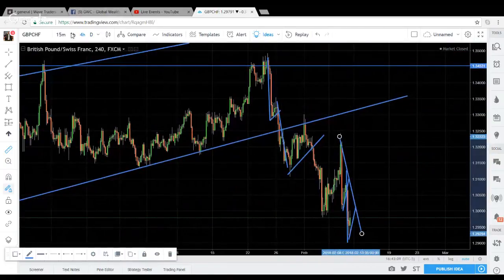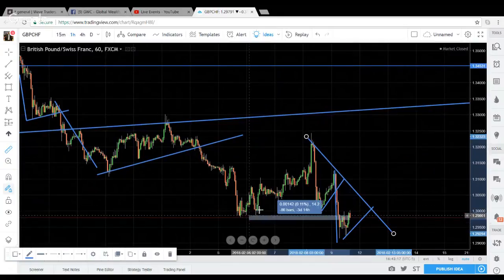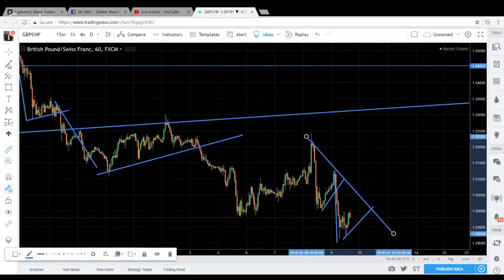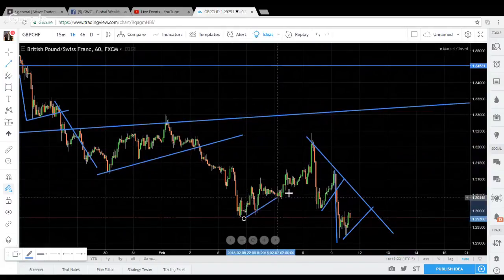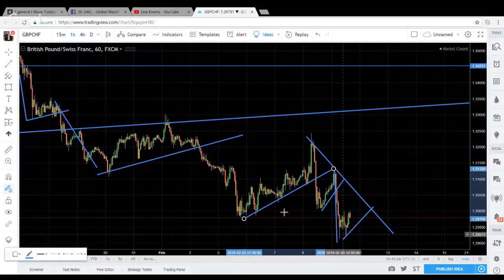So let it correct, scale up, and then look to sell. Let it create the flag like it's doing here, and then look to sell. Some flags are longer than others. Like you see, this was a longer flag. Boom, drop, drop. So let this flag up before looking to sell.